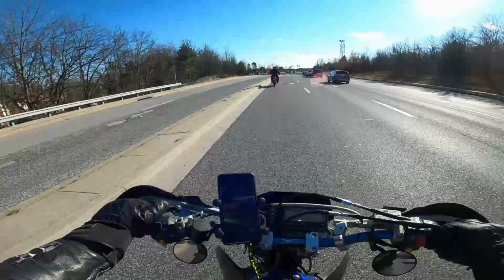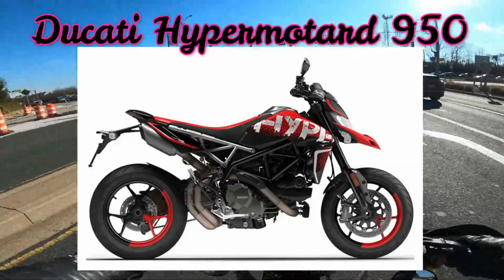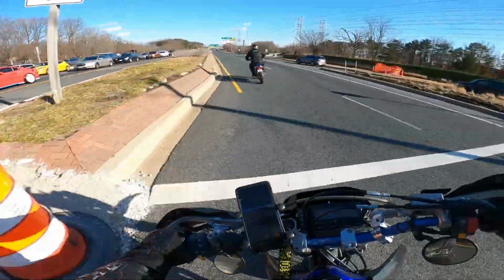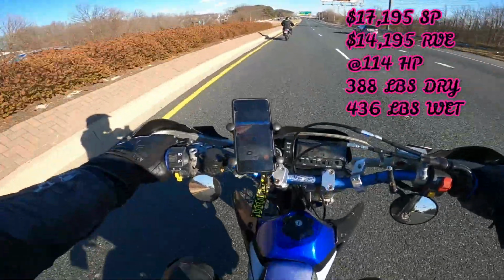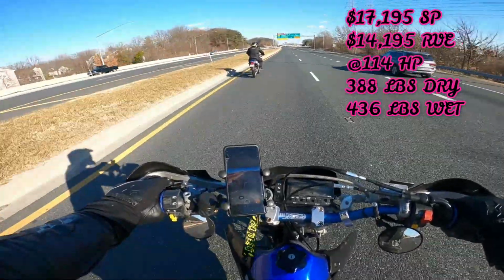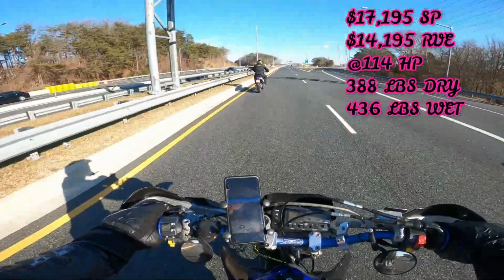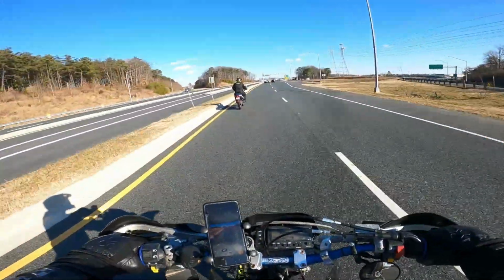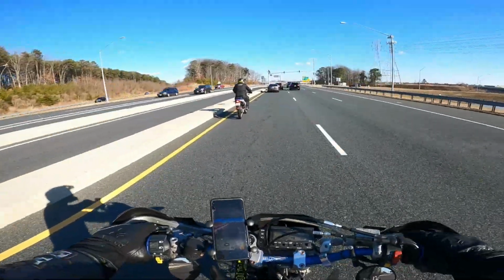And next up on our list, yep, you guessed it, it's our Ducati Hypermotard 950. What can I say? I'm just a sucker for the V-twins and L-twins. This bike is 114 horsepower, a claimed weight of 388 pounds wet, and about $17,195 for the SP model. You can get the basic model for a little cheaper for about $14,000. This twin-cylinder engine has been revised and lightened. It puts out 4 more horsepower than the earlier models, which makes it a super aggressive hooligan for the road.